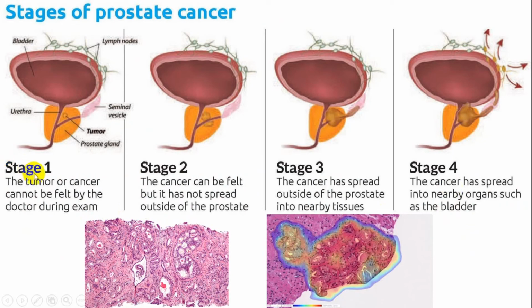From stage 1, the tumor cannot be felt by the doctor during the rectal exam, but here you can see the locus of the tumor. In the second stage, the cancer can be felt, but it has not spread outside of the prostate to nearby organs, for example, the seminal vesicle or bladder.